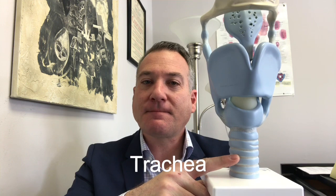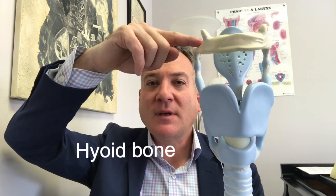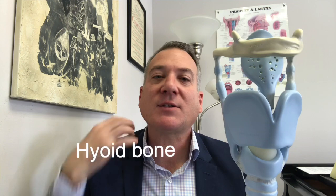Hi, this is Larry the Larynx. And like I said, the larynx is about the size of a walnut, so this is obviously a much larger version, but it's easier to see all the individual components. So looking right here, this is the trachea, or the windpipe. If we move up here, this is the hyoid bone, and the hyoid bone connects at the base of the tongue, way down here, and it connects through muscles and ligaments.